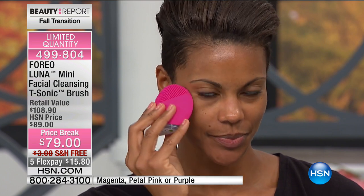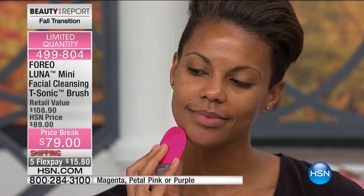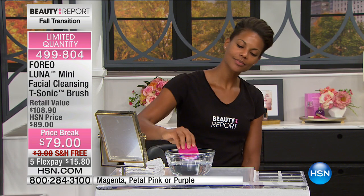And that's kind of the secret to this, is really removing the deep and embedded dirt and impurities out of the pores. And how many of you are still using the washcloth? You feel like you're just bruising your face. That's right. Try the Luna Mini. Throw it in the shower, keep it on the vanity, but do it today because we can't do this ever again.